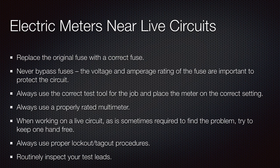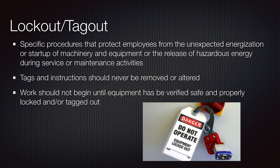Always use a properly rated multimeter. When working on a live circuit, as is sometimes required to find the problem, try to keep one hand free. Always use proper lockout and tagout procedures and routinely inspect your test leads.